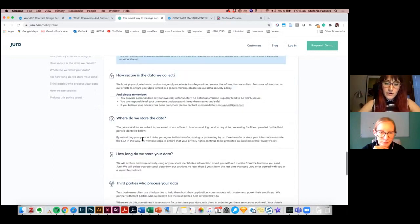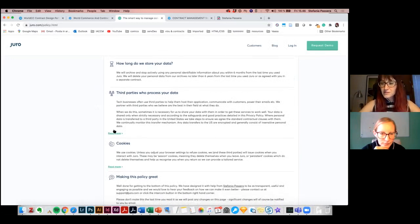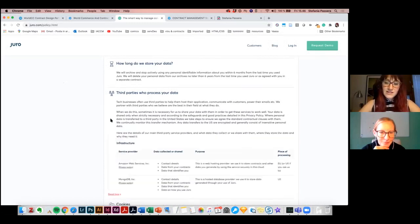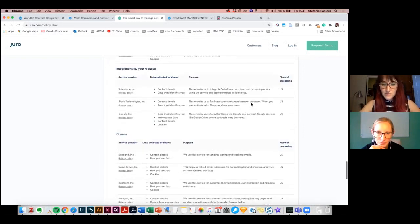So another pattern that we use, for example, in the third parties that process your data or cookies, is that if you want to be very precise, it can be overwhelming. So we decided to use this very structured table, categorized, for example, by third parties for infrastructure, third parties for analytics, and so on. We put the name, we put the link to their own privacy policy, and very clearly we spelled out what data is shared with them or collected by them on our behalf, for what purpose, what's the place of processing. So if you scroll, it's quite a bit of stuff.